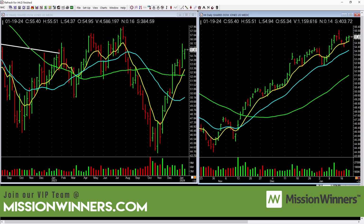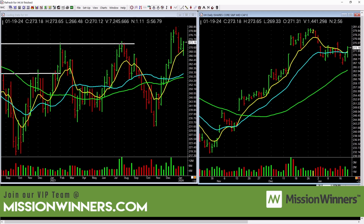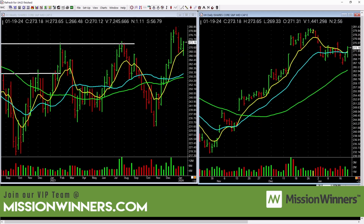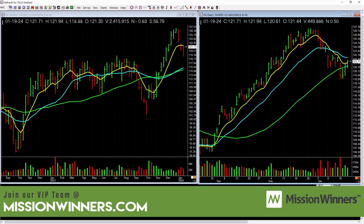Nothing fancy. Medicine, kind of hanging in there, but there's still some overhead on the weekly. You look at the daily and say, that doesn't look too bad. But then you look up here and you go, yeah, there were buyers up here that are stuck. Best thing it could do is lift and form a handle. Until then, I'd be cautious with that sector. Mid-cap's kind of hanging in there. Maybe it'll base here and take off. Doesn't look too bad. Improving.